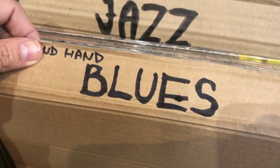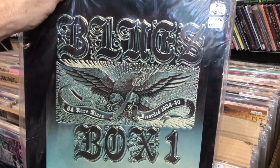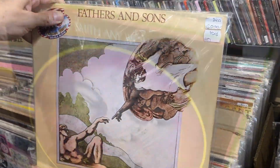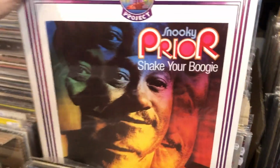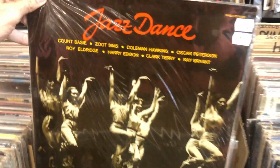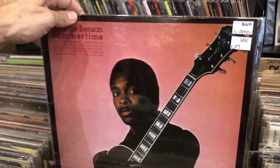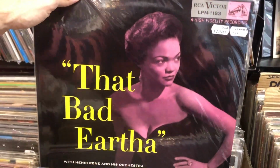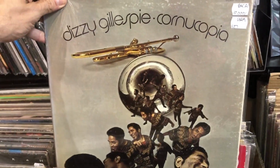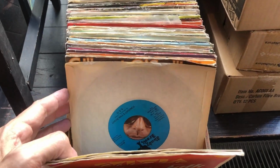On the used blues, I found something very interesting. This German box set with 64 great recordings spread across 4 LPs. Used jazz vinyl also contains great stuff. Duke Ellington's Cosmic Scene from 1958 is a wonderful album. And here's their bulk of singles: Sylvia, Pillow Talk. Ah, those Hungarians.